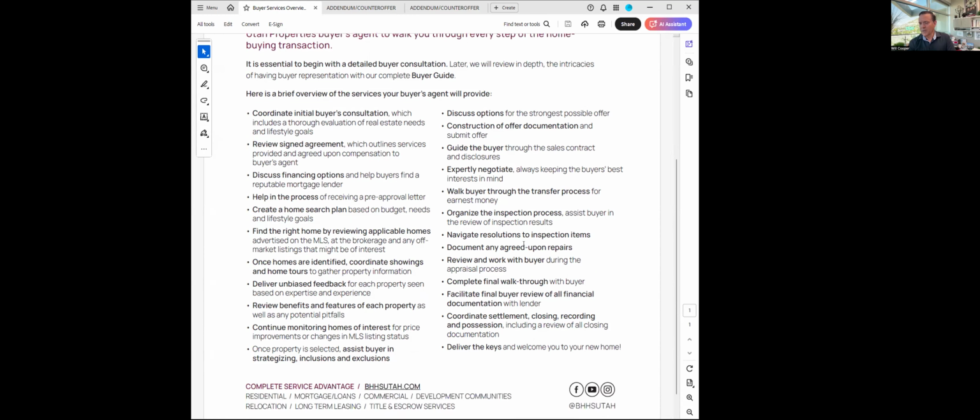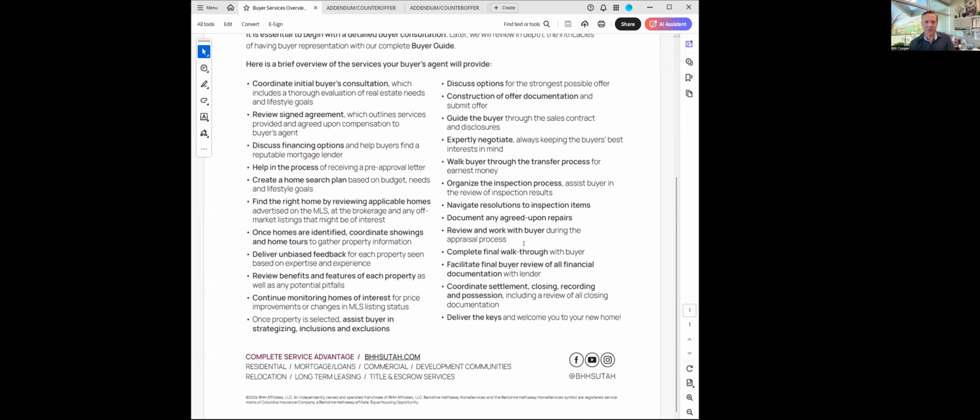Let's try this now. Let's go look at each one of the items and you come up with a benefit for each one. Okay, start right off the bat with coordinating the initial buyer consultation. What's the benefit in doing that? I just mentioned it, right? So that they are educated in the process, so that you are informed in your decisions. What's the benefit of them signing a buyer broker agreement? What's in it for them? Guys, what's in it for them? I hope you think of fiduciary protections, confidentiality and reasonable care and diligence and loyalty, all of those things that make up a representation of a client.